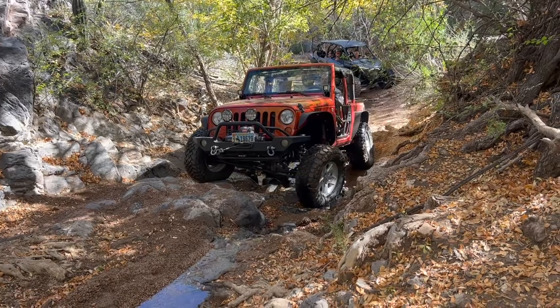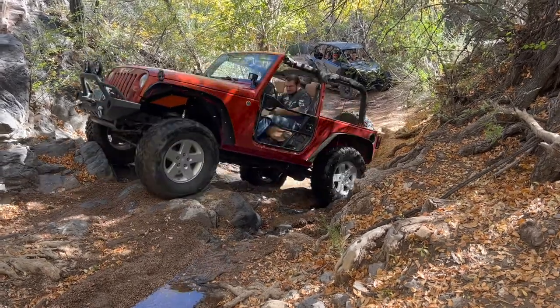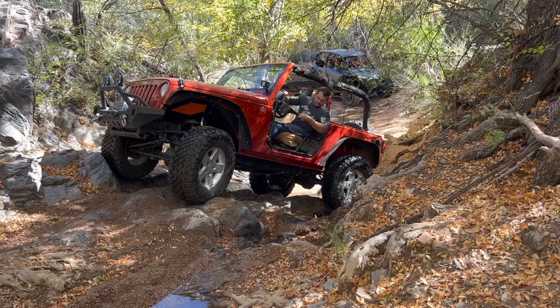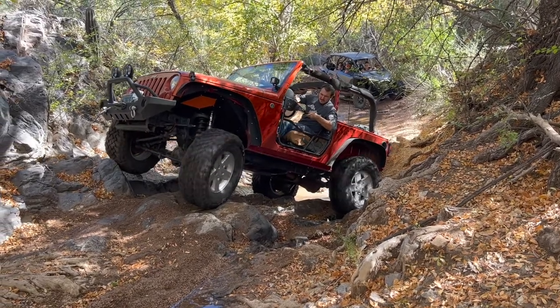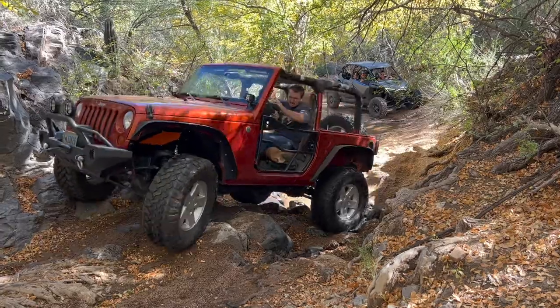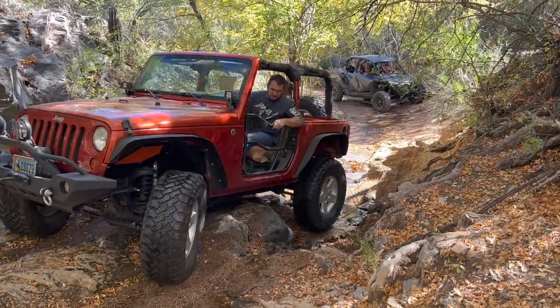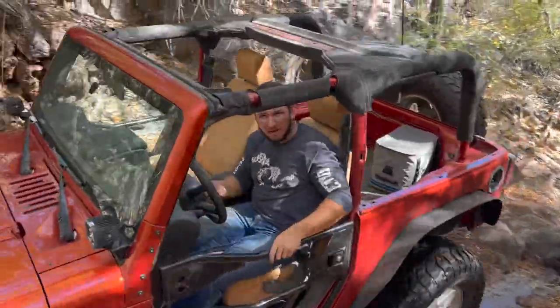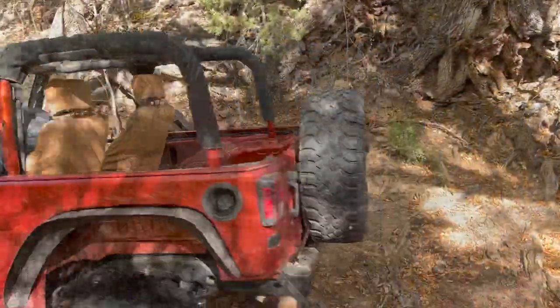Stay passenger again. Go. Now turn driver. Try it one more time. Keep going. You got it. Keep going. All right, who put that water there? It's a flipper.